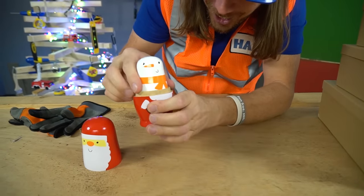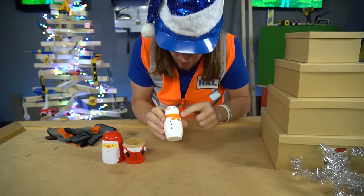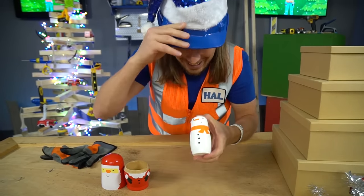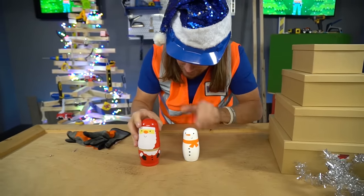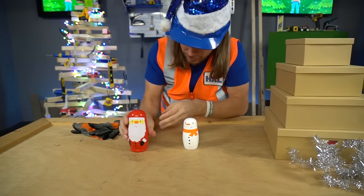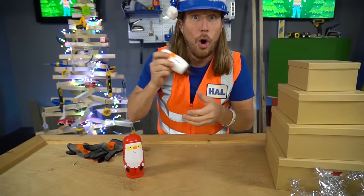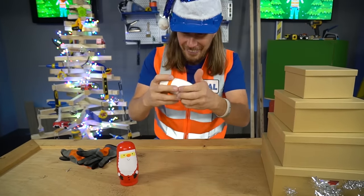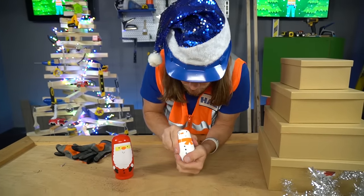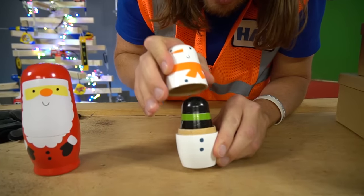Wow, look! A snowman! And he's got an orange scarf on. Can you see that? That's great. Also, we got a Santa Claus. Let's get him back together. There we go. So now, there's something inside. Can you hear it? It's so much excitement. Here we go, you ready? There it is.